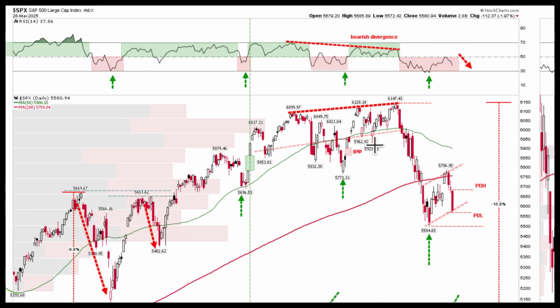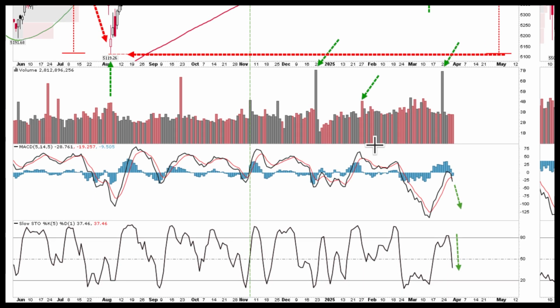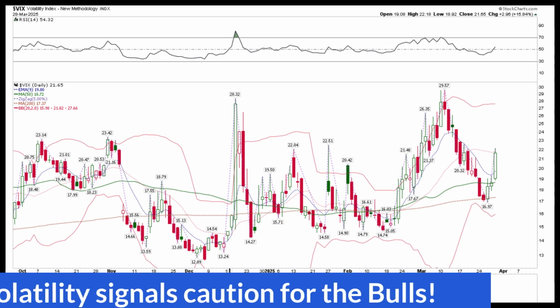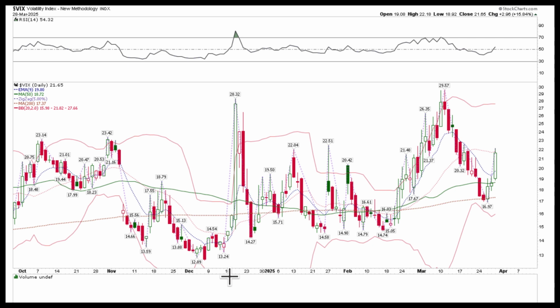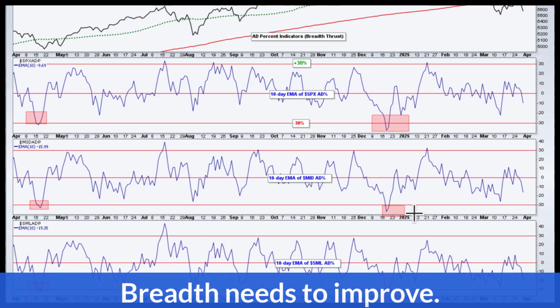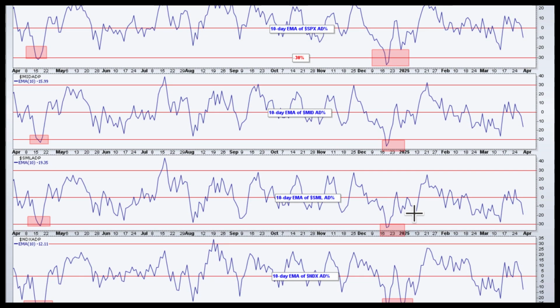That said, momentum is clearly bearish, with MACD, stochastics, and RSI all turning lower, with volatility picking up again on Wednesday through Friday, closing near 22, leaving traders and investors scrambling as breadth deteriorates across the S&P 500, mid-cap, small caps, and the NASDAQ in descending order, into the tariff deadline April 2nd on Wednesday.